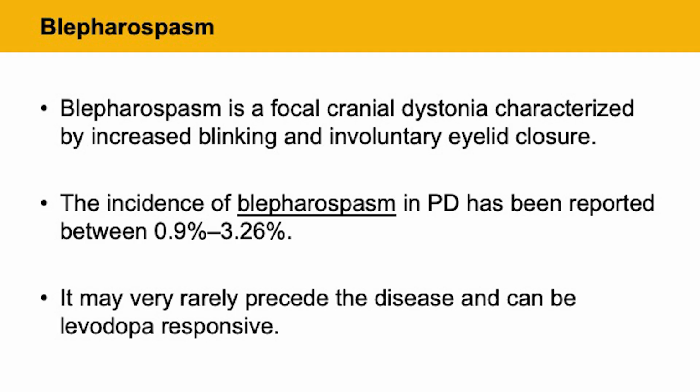Blepharospasm. So what is blepharospasm? It is a focal, meaning isolated, just specific to a site in the body. Cranial dystonia, cranial implying the upper portion above our trunk, head and neck area basically. Focal cranial dystonia characterized by increased blinking and involuntary eyelid closure. Again, this can be an entity in itself, doesn't have to be part of Parkinson's, but we often do see this as part of Parkinson's disease. And then again, in patients who are on levodopa, they can also have it as a part of the syndrome of being treated and wearing off as well.